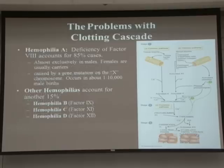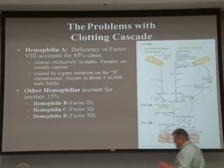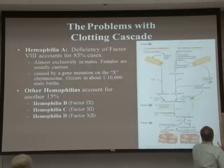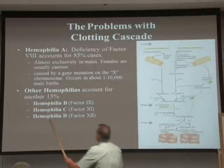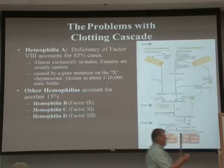Okay. So the most common hemophilia is hemophilia A. And it accounts for about 85% of the hemophilic cases. It's actually a gene mutation on the X chromosome. So because it's a gene mutation on the X chromosome, it affects males much more significantly than females in a population. It's just a matter of understanding the genetics. So what you actually have then is a defect for factor 8, all right, which is a factor in this sequence.